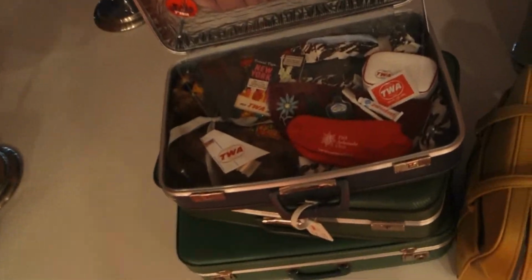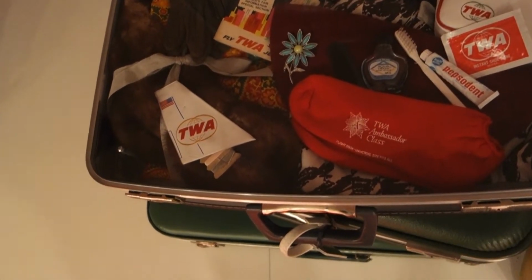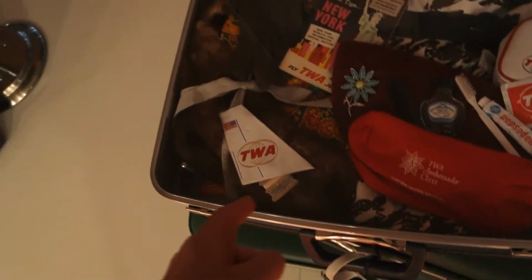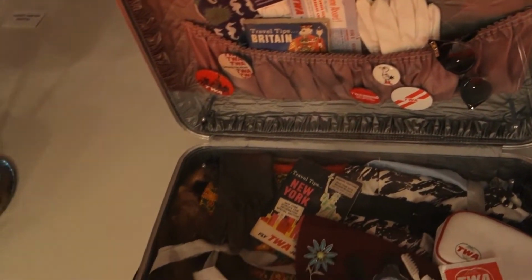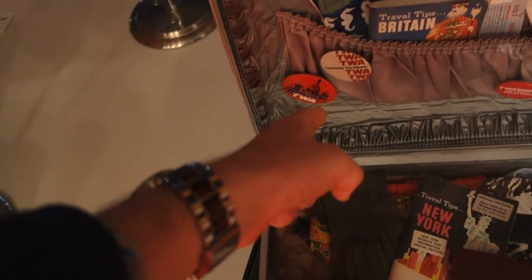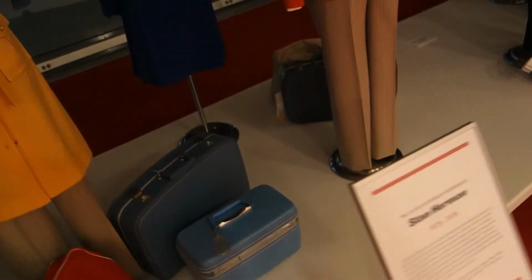Check this out. Old amenity kit there. Pepsodent, Aquavila, TWA Ambassadors Club, travel tips in New York. White gloves, wow. Sunglasses, TWA flying to Moscow back in the day. Wow. Back when you needed a visa and it was really tough to go down there.